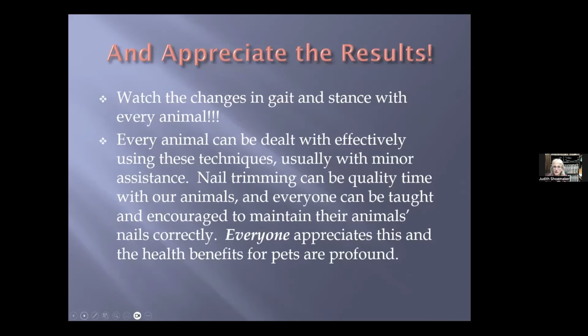Again, watch the changes in gait and stance with every animal. Every animal can be dealt with effectively using these techniques, usually with minor assistance. It does not take 2 people most of the time. It is quality time with our animals. And everyone can be taught to do this.